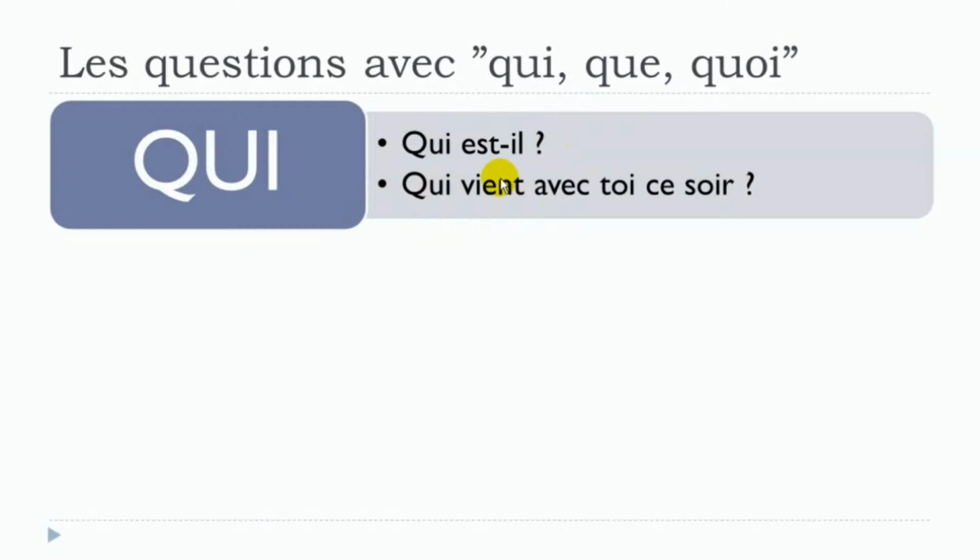Or then, let's see a little example here. Qui vient? Vient is from venir, to come, sorry. So, qui vient avec toi ce soir, who is coming with you this evening. Qui vient avec toi ce soir, okay? If you pronounce them normally, remember that you will have to raise your voice a little bit at the end of the question. So let's pronounce them the normal way.